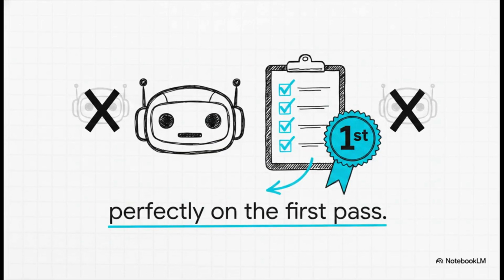It was the only model that followed a nuanced instruction in the brief. And it was the only one that held every hard rule on the very first run. The other models missed a few things along the way. But Fable did exactly what was asked right out of the gate.